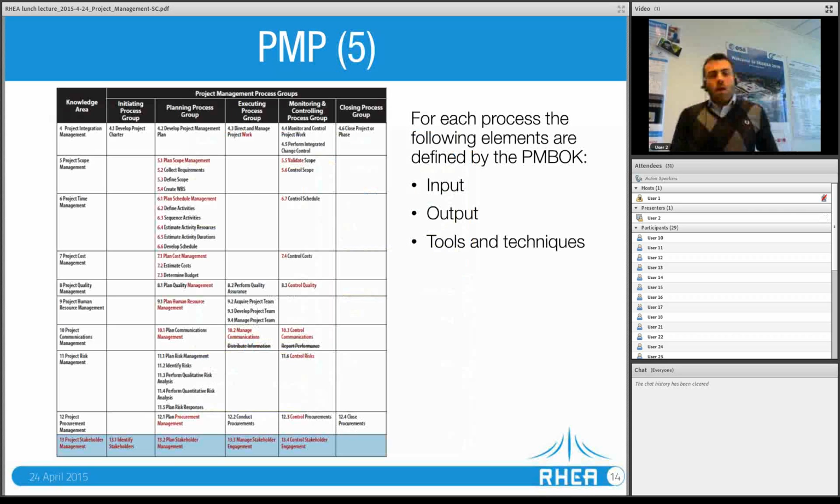Now, this is the PMP. We've seen that Prince2 was a cylinder. The PMP is a matrix. On the columns, I would say, we have the different project groups that we were mentioning before. On the rows, we have what are known as knowledge areas. And the integration of the project groups and the knowledge areas gives you the processes, the real processes that you need to follow. These processes give you the input, the output, and the tools and techniques that you have to use for each of these processes.